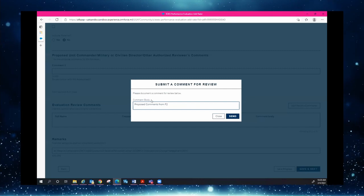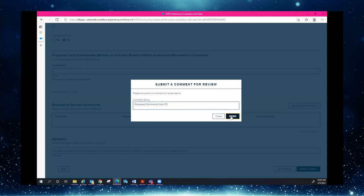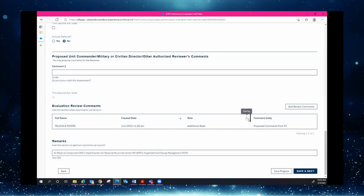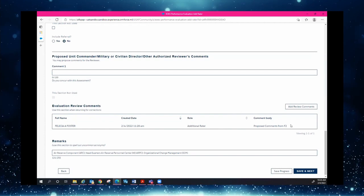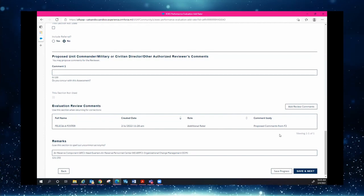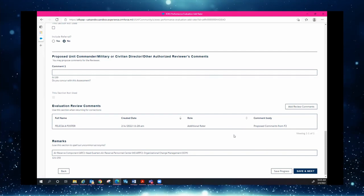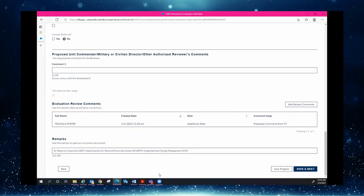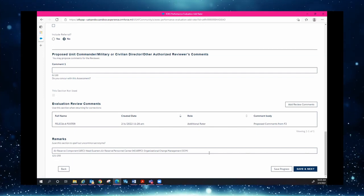From F2. Okay, once I finish putting my comments in here, I'm going to click send, and you'll see under the evaluation and review comments that those have been added. I'll show that to you again when I get to the next rating. Down here, you'll see, once again, this is where your acronyms are going to go.